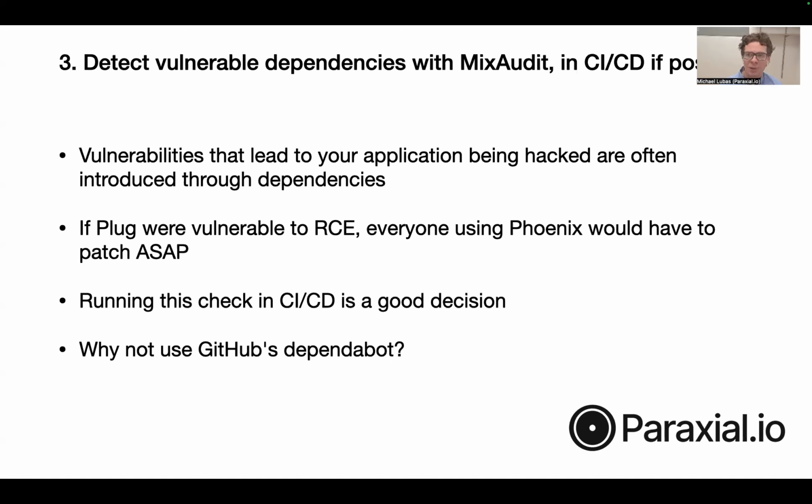SBOMs got really popular recently, but they're not quite the whole story with security. And I'll explain that here. But essentially, let's say you get a SBOM from your Elixir project. Okay. But you also need to determine if the dependencies that you're using are vulnerable.